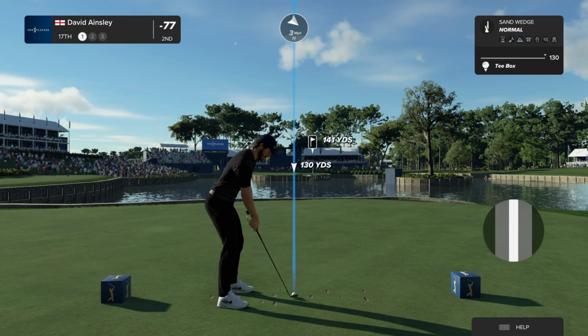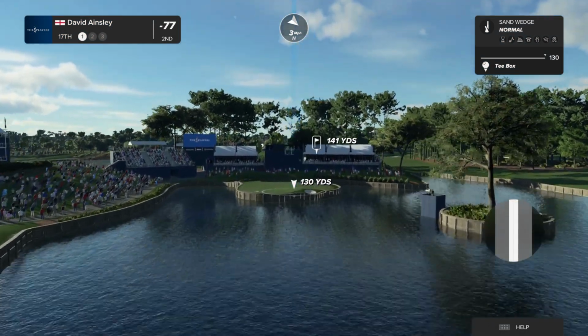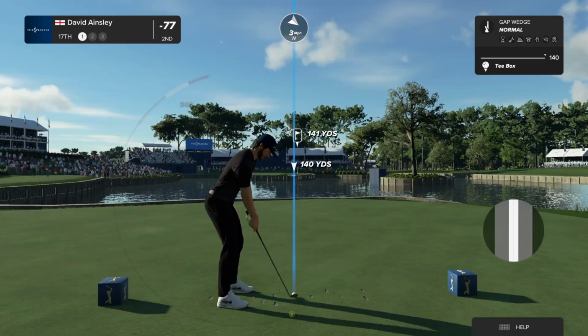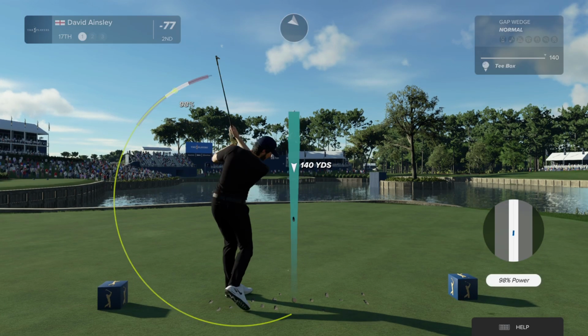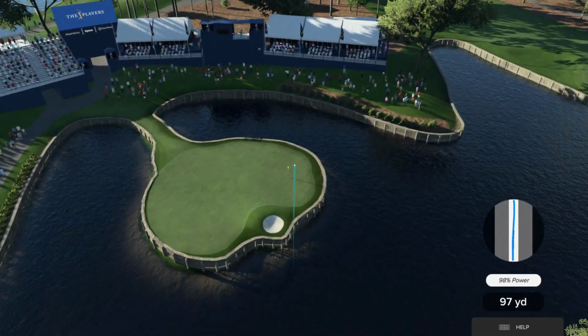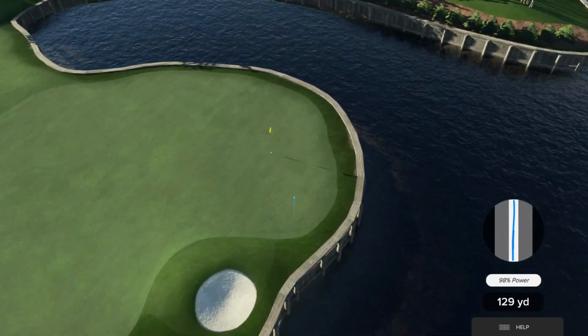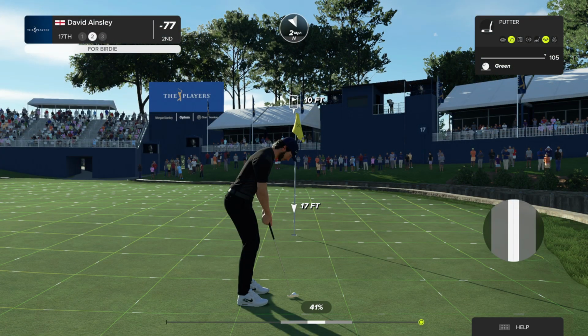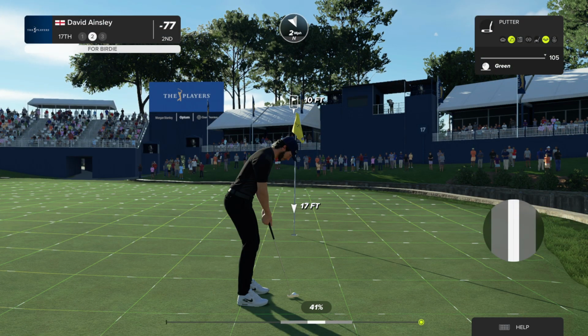This hole is a par 3. Par 3 17th, 137 yards, island green. I've actually seen a caddy throw it onto this green, but with a golf club in your hand, can you hit the green? This one is chewing fiber. A wonderful shot and a chance for birdie here on the 17th.